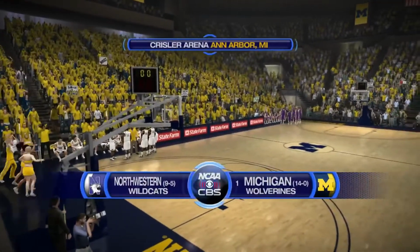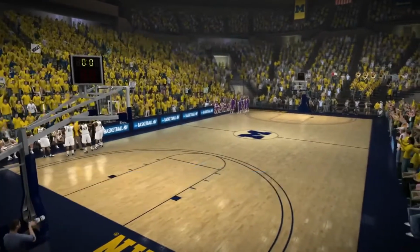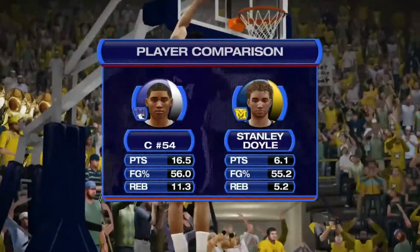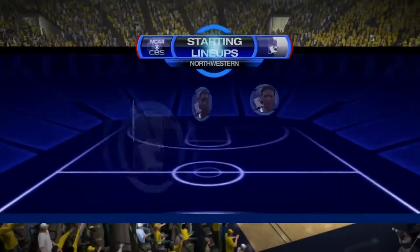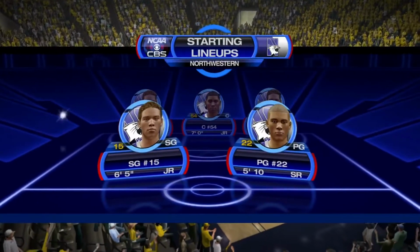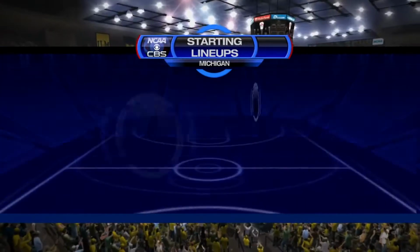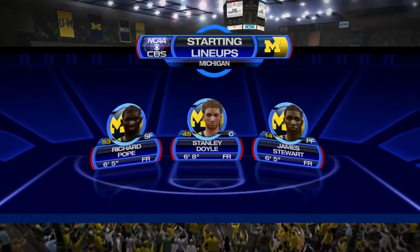Welcome everybody to Ann Arbor, Michigan, home of the number one team in the country, the Michigan Wolverines. We have a great game between the Northwestern Wildcats and the Michigan Wolverines. Here are the starting lineups, both for the Northwestern Wildcats, a couple juniors and some seniors for them, and for the Michigan Wolverines, four freshmen and Lucas Perry.